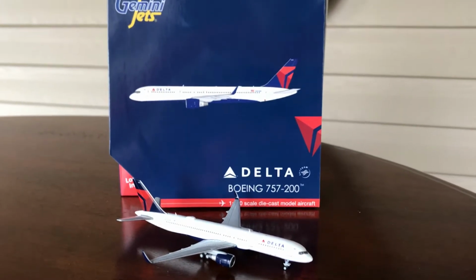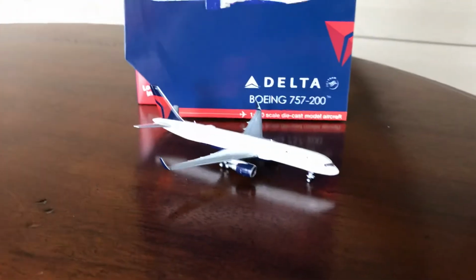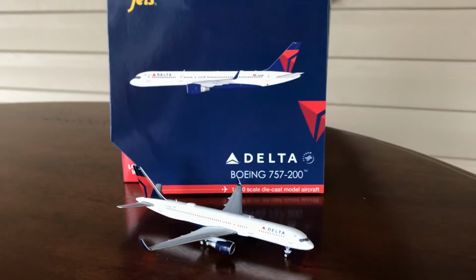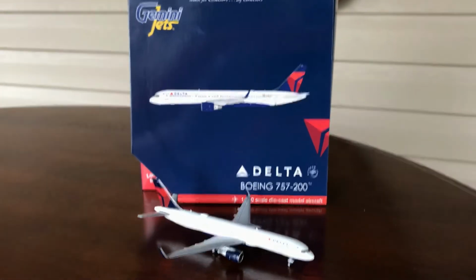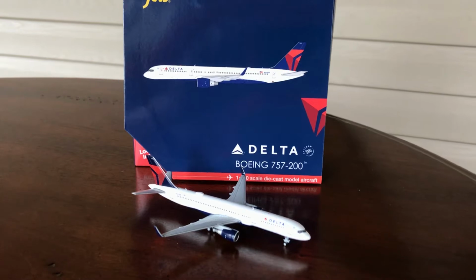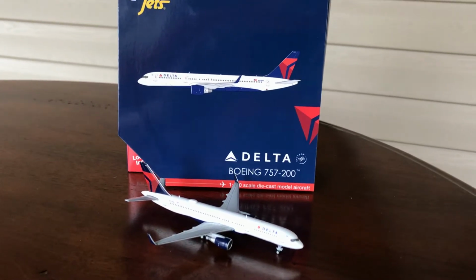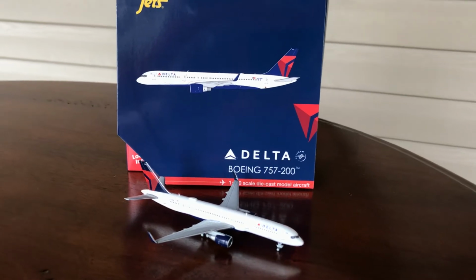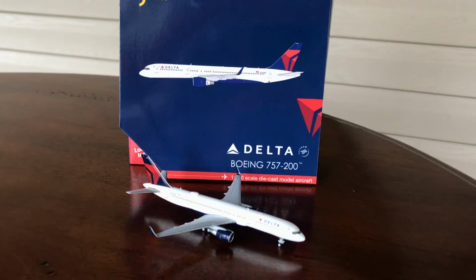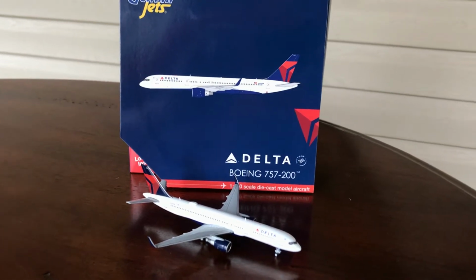This time is the new Gemini Delta 757-200 and the new 757 mold that they just made. I got this plane up at a little model shop in New York called the Red Caboose. It was a little overpriced, but I guess it's worth it. I'm not really happy with the prices that he had, but I wound up buying it anyway because I'm impulsive.